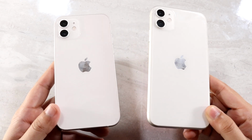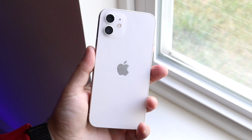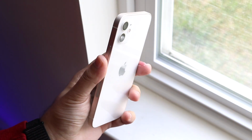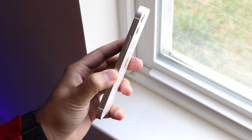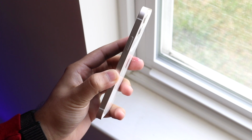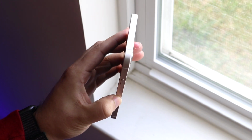You have IP68 dust and water resistance on both, but you can now actually go 6 meters of water for 30 minutes on the iPhone 12. On the iPhone 11, you could do 2 meters of water for 30 minutes. Is it a big deal to you? Probably not. I would not upgrade just because of that. If you get water on either one of these, it's going to be okay, but the iPhone 12 will be able to handle more damage.